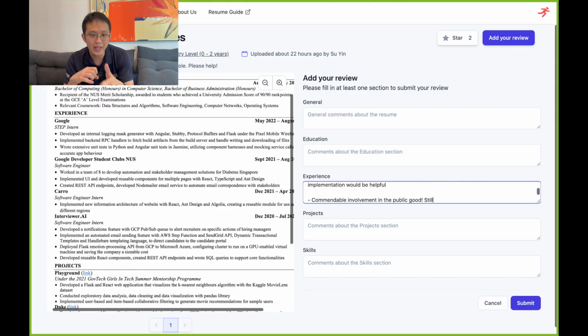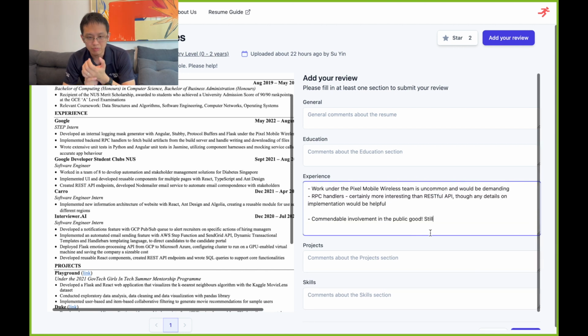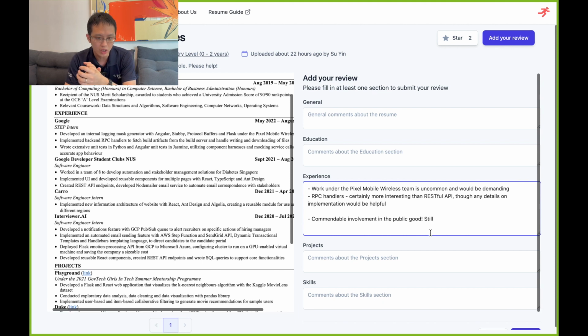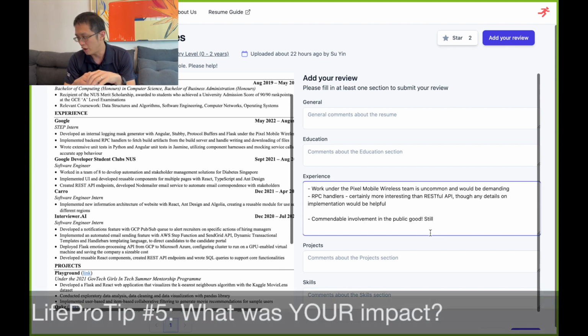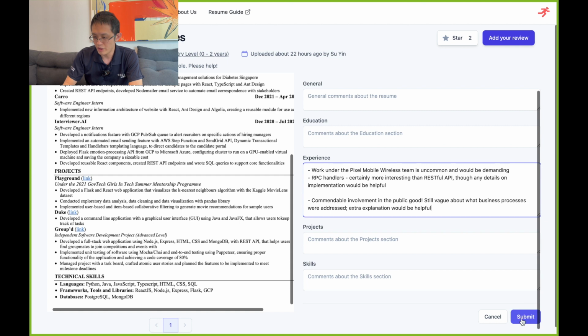That said, I still think that there's some gaps in the profile. So, as mentioned earlier, it would be interesting to hear what technical challenges there were when building the RPC handlers. Similarly for GDSC, it's not entirely clear what kind of pain points Diabetes Singapore had that was being addressed here, or exactly what workflows or business processes the work that this person did was addressing. So in that sense, maybe a couple more bullet points could have helped there. So I'm just gonna quickly put that down as well. A few moments later. Let's submit this.